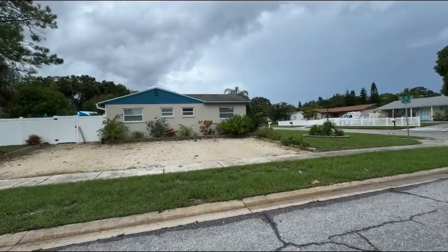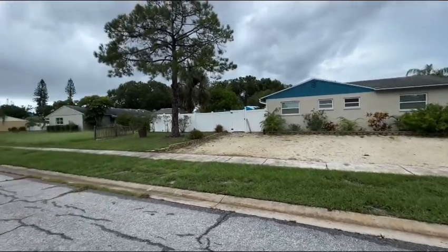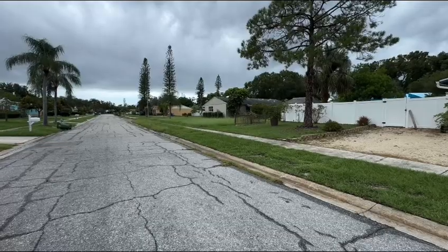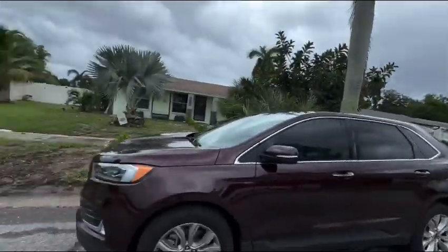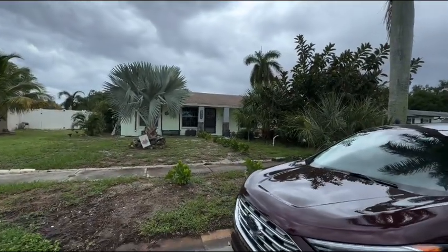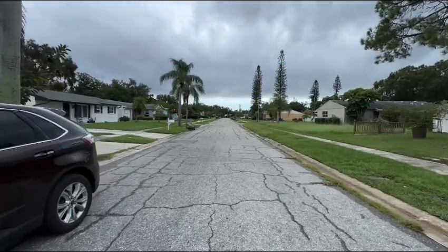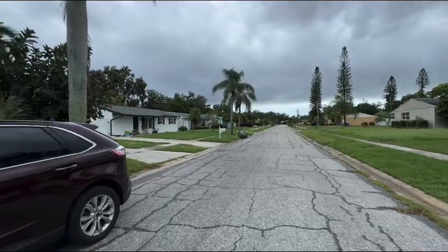Here we are looking directly across the street. Looking down the street a little, clearly you can see they definitely need a yard trim. Here are the people immediately next door. And just a quick view down the street.